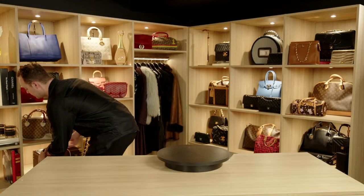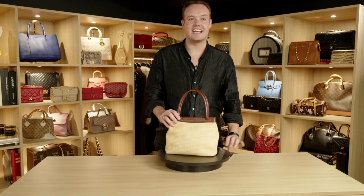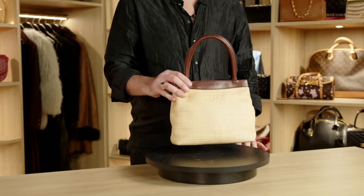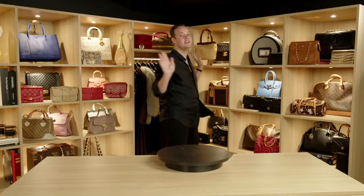That Louis Vuitton piece is so amazing. I love it. Perfect piece here. Once again, this piece, 97 to 98. It's only $2,500 for this gorgeous piece, guys. Just stunning, right? Absolutely stunning. $2,500.